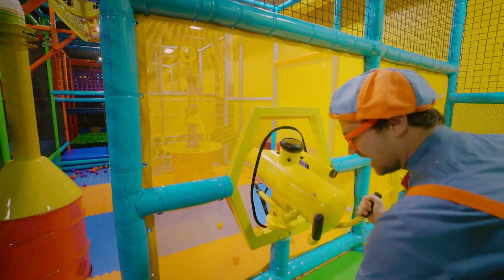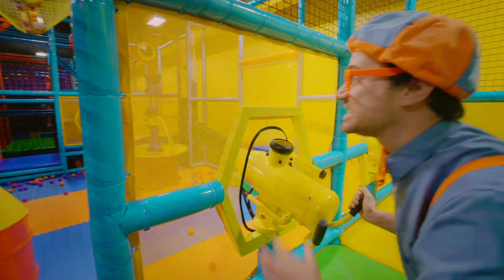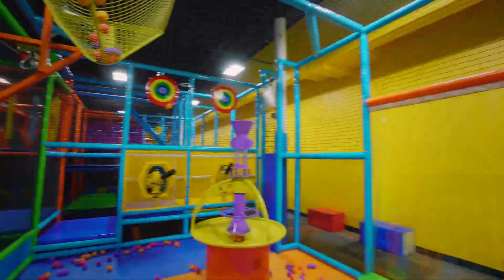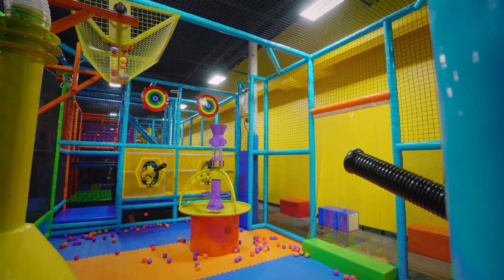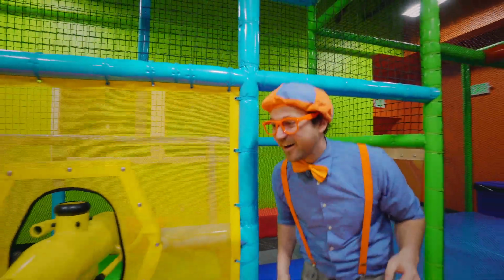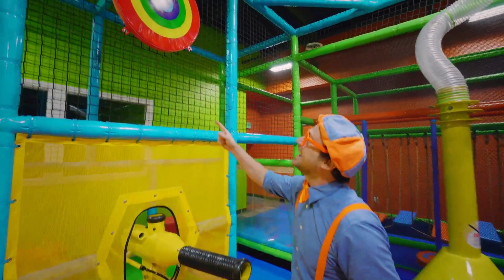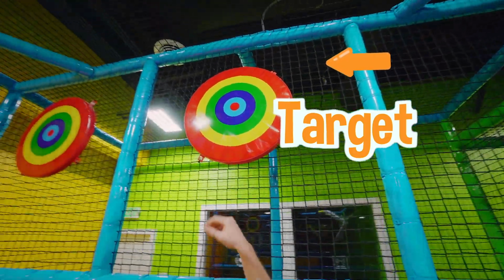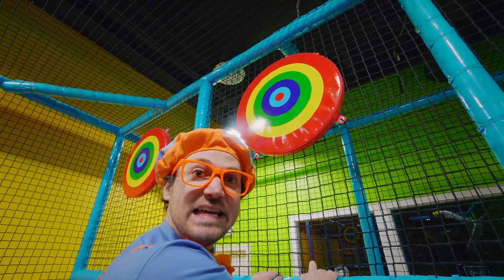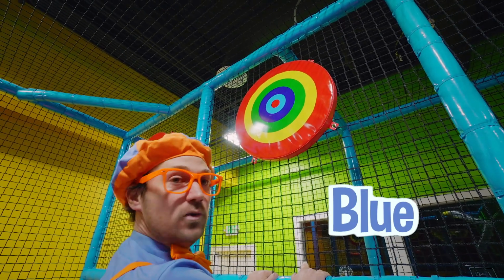Check it out! Yeah! I'm shooting these balls out of this toy gun. Whoa! Go on the other side and let's see if I can hit the target. Whoa! That was awesome! I didn't hit the target, but I was certainly close. Hey, speaking of targets, look, right up there. Whoa! Do you see the colors of the target? Yeah, from the outside in, there's red, yellow, green, purple, blue, and red again.